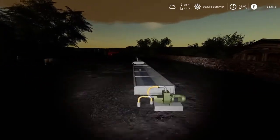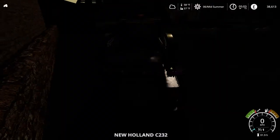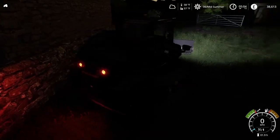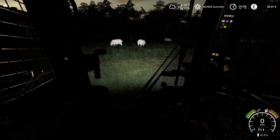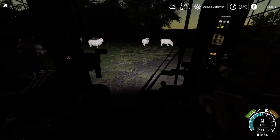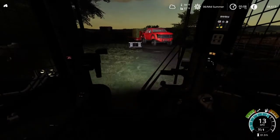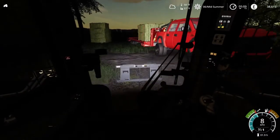Now, we do have to feed these sheep, so let's get on that. And what I'm going to do is we're still going to use the bales. We're going to leave the loose stuff for later. And right now we're going to be using the bales still. So that is the plan.